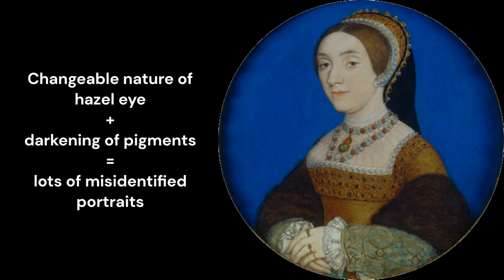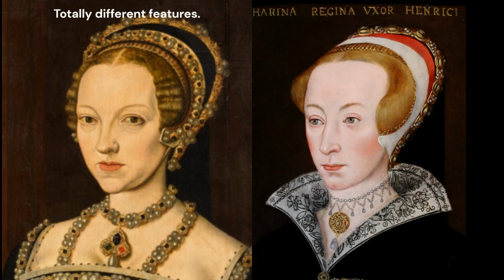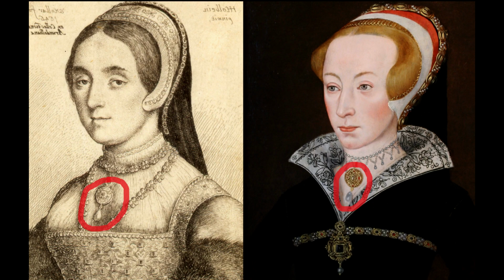I believe it has led to several of Anne's portraits being identified as other wives of Henry VIII. Yes, wives. As in multiple. The portrait on the right is allegedly Katherine Parr, but the features say otherwise. The shape of the brows definitely points to Anne. The second miniature by Holbein of Anne in an English outfit doesn't survive, but a copy of it by Hollar does. It's the same pendant. I could stop here.